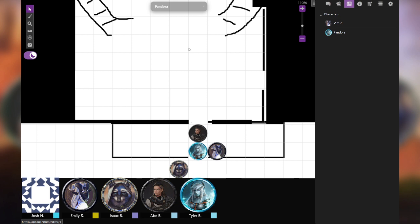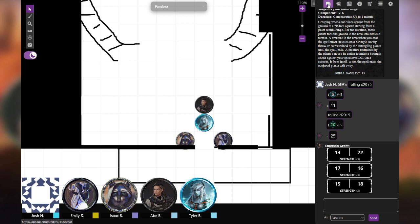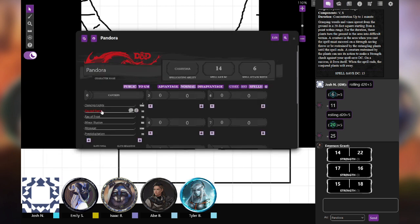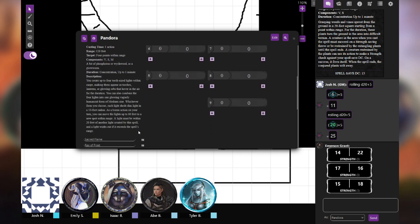As you step fully into the room itself, the door behind you slams shut. And it is pitch black in here. As that startles all of you, all of a sudden the chandelier itself lights up in full brightness. And as your eyes adjust, you realize that there is a light floating just below the chandelier itself. And it disappears.